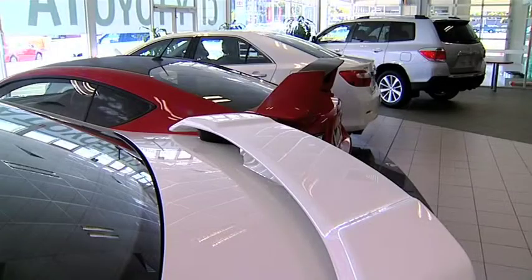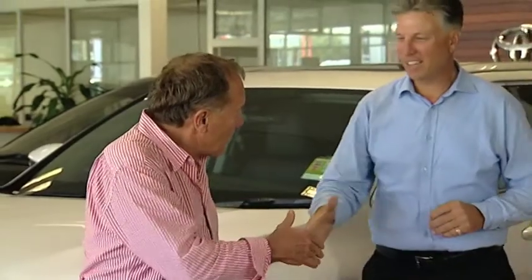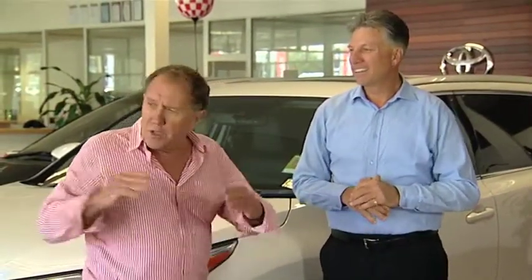I haven't seen an old mate of mine, dealer principal of City Toyota, Wayne Smith, for about 5 months. But there's certainly been a lot going on in his life. That includes a shift to a brand new premises. Wayne. Hey Ross, how you going? Good, well done. Good. If I can pinch somebody else's phrase, this new dealership is not so squizzy.